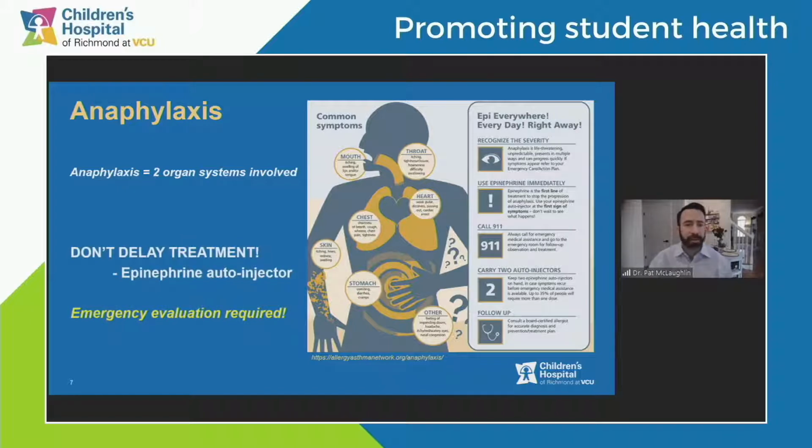Those kids, whether they have an epi auto-injector or not, I know that you guys will keep them, making sure that you give it and then send them to us. That's a child who needs evaluation by a physician emergently. They require at least 4 hours of observation. They don't all get admitted, but we'd like to see those symptoms resolve under our care and watchful eye.